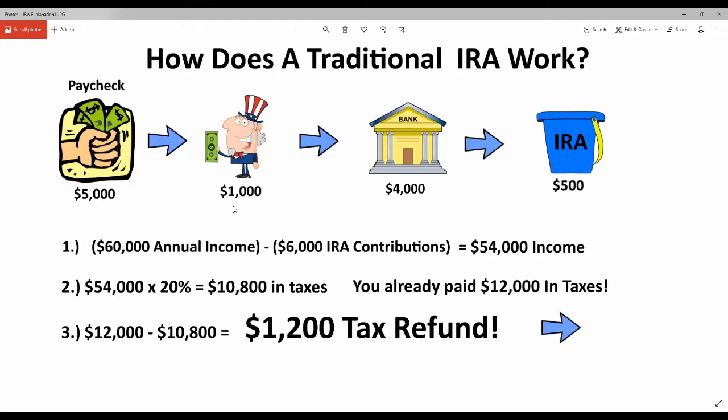After you pay your bills, because you know exactly what your budget is and you're living below your means, you have $500 a month left over after you put money into your savings account, after you paid all your bills, after you have an emergency fund, and you say, "I want to save for retirement now. I'm going to put $500 a month in my IRA bucket there."